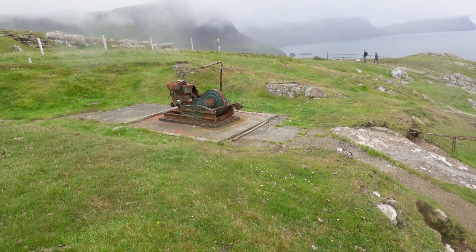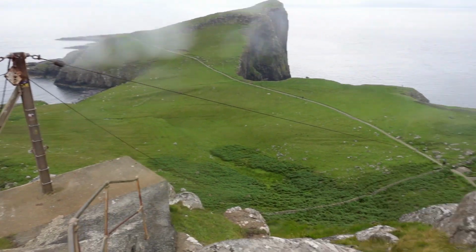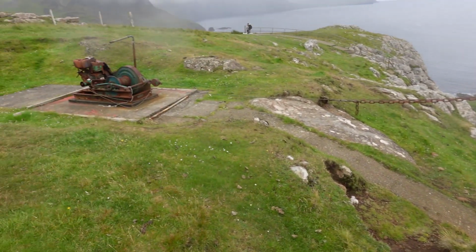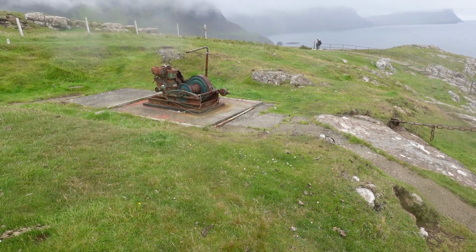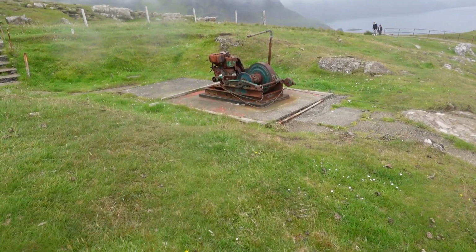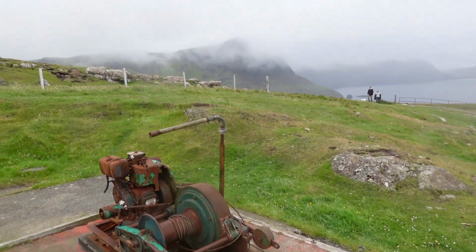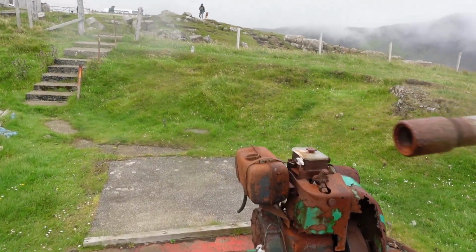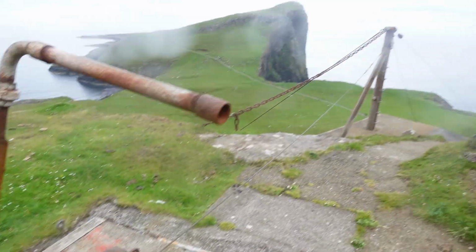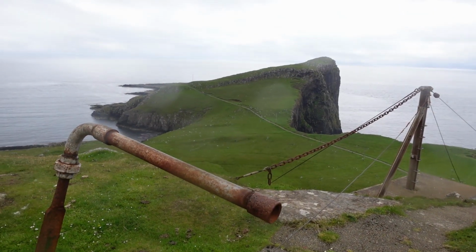So I guess this is for, or was, for hauling supplies up and down. You'd lower the supplies down to that platform down there and then take it by horse or quad bike, whatever it was. The machine looks like it might still be working. There's some new plastic on it. No, I think it's had its day. I guess they can slide things down it, but then not get them back up.